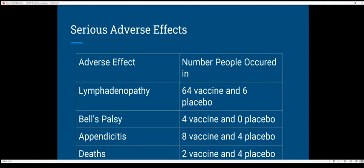Anything you want to add? Bell's palsy and appendicitis, it's 0.0002 percent of people that got it out of 30 something thousand people. So it's very low. And Bell's palsy, you can just Google it, but you also get it from ticks. It's a side effect of getting Lyme disease from a tick bite. And appendicitis, we don't have that much information. We'll know more as time comes.